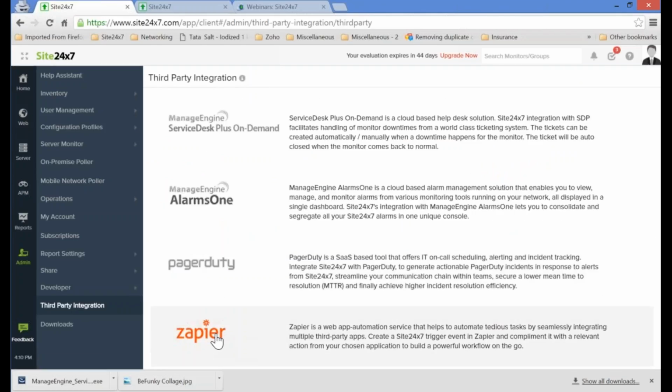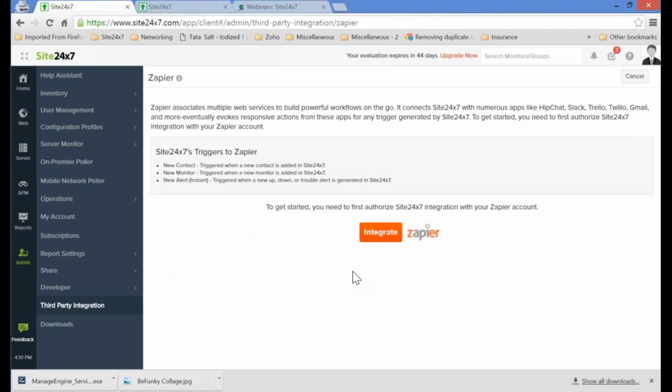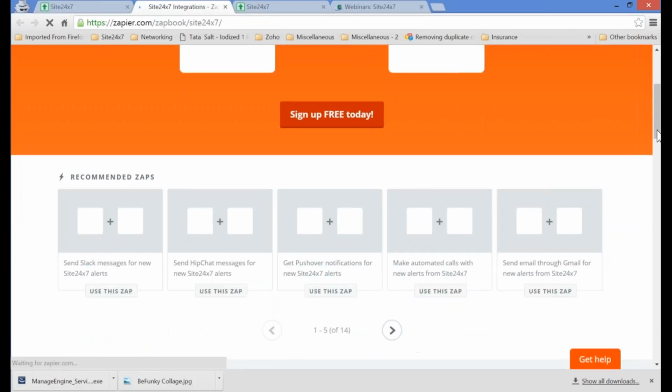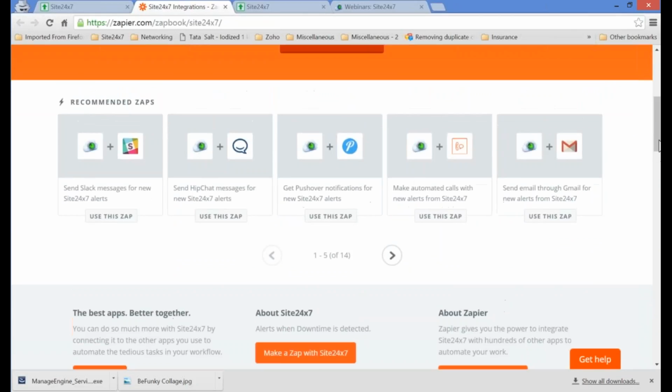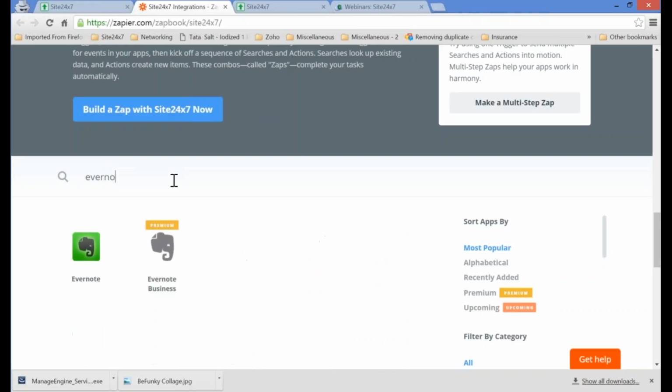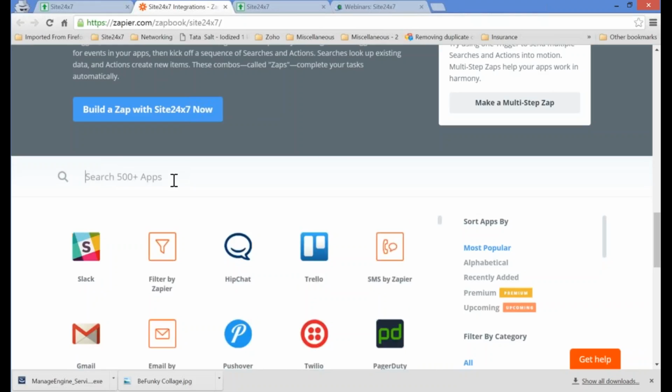Other than SDP, if you want to integrate any other applications, you can go for Zapier. Zapier allows more than 500 applications to be integrated. So you can choose apps if you want to integrate with Gmail or Evernote or anything else. You can integrate Site24x7 alerting, so you'll be able to get alerts over there as well.